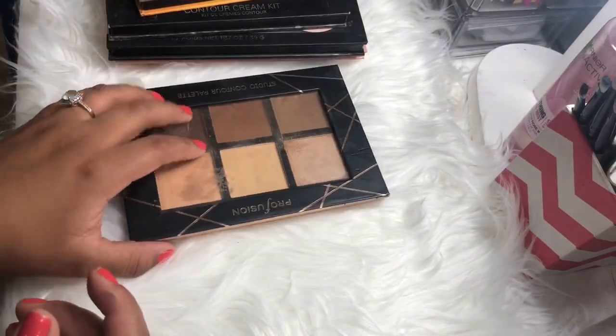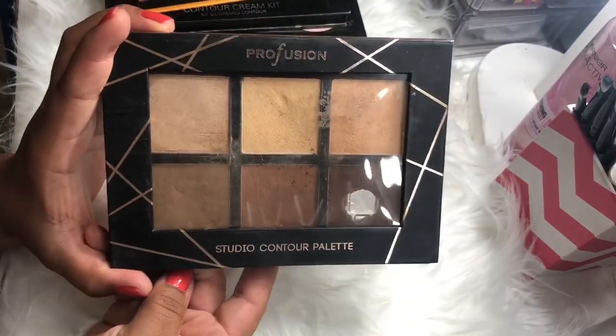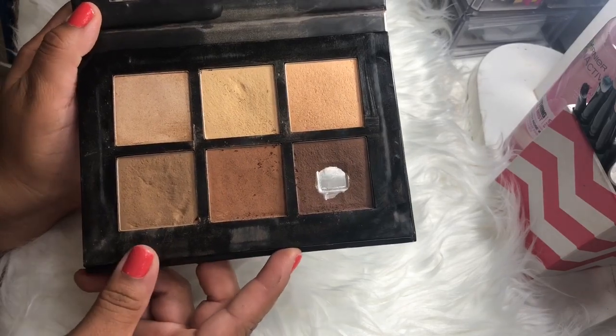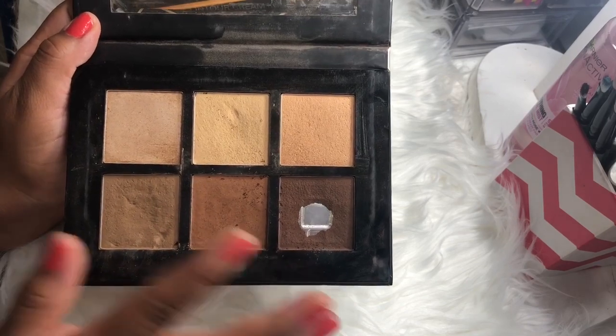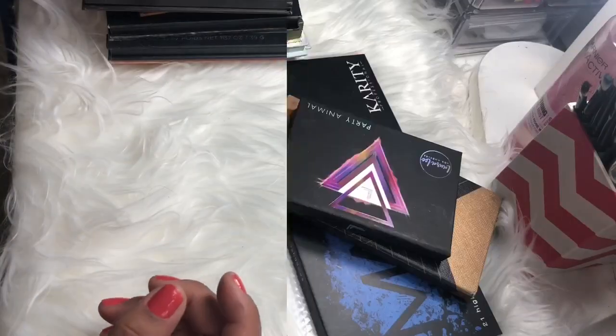The last palette in this pile is the Profusion Studio Contour palette, and this is a really good palette. It's really pigmented. They're very, very soft, so I dropped it like once and it cracked, but I mean, it's a really good palette. I got it, I think, from Five Below.